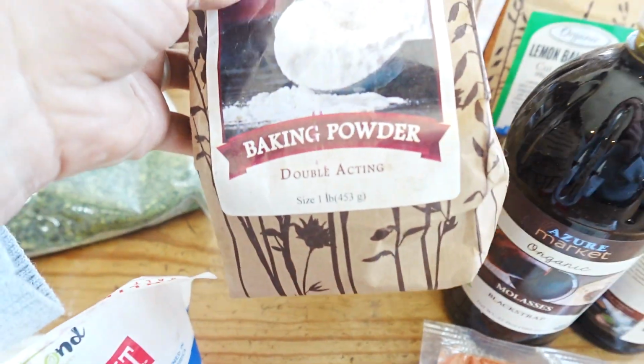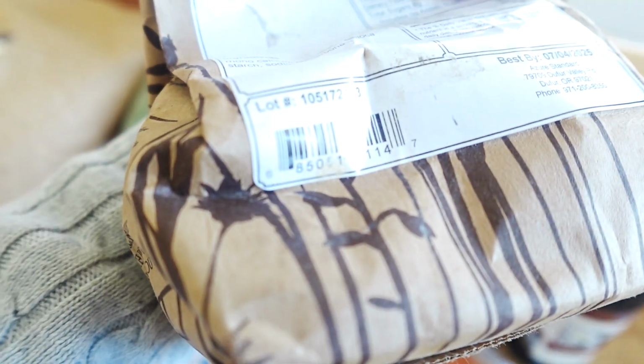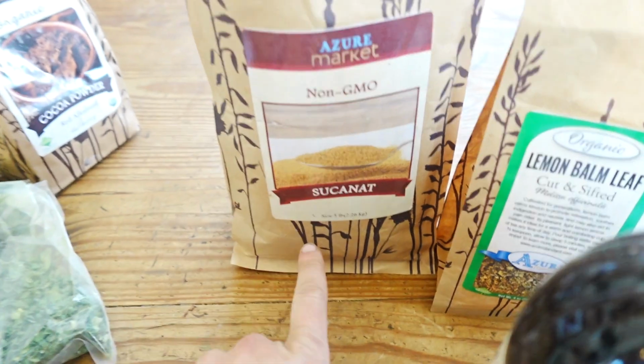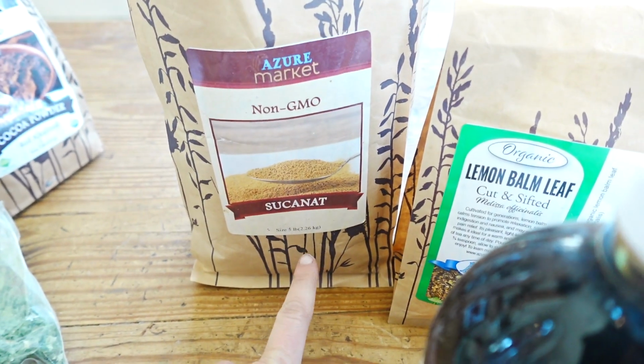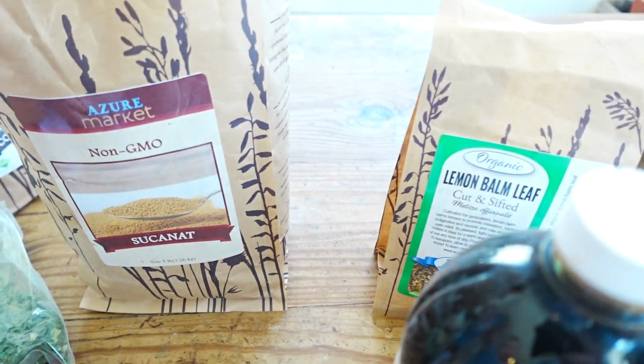Baking powder, they have aluminum-free baking powder, so super important. My kids are starting to wake up, so it might get noisy here. Got 2 bags of Sucanat. One has already been dumped into the jar in the pantry. They were out of coconut sugar. I wanted to get that, but this is what I got instead.